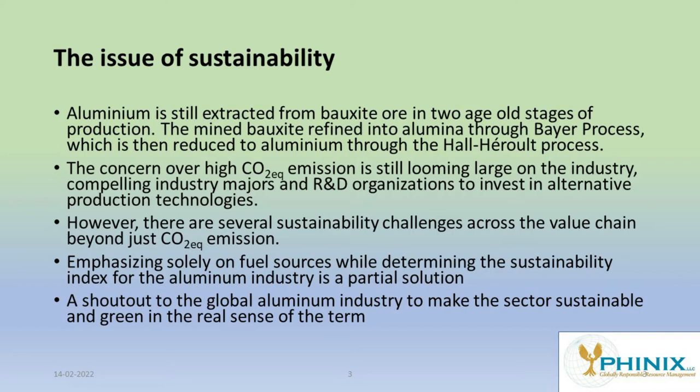However, there are several sustainability challenges across the value chain beyond just carbon dioxide emission. The emphasis solely on fuel sources while determining the sustainability index for the aluminum industry is a partial solution. A shout out to the global aluminum industry to make the sector sustainable and green in the real sense of the term.